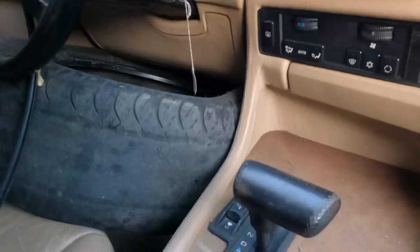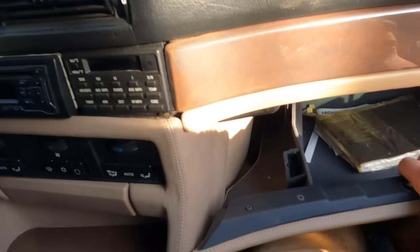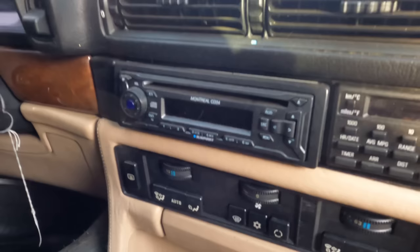We look at this now and we just think this is 80s tackiness, but back in the day, look at that. How this hangs down. Crazy stuff. Even got the owner's manual for the CD player in it. I don't save those. CD players are one of those things, they're starting to get pretty old too. Back in the day, every CD player you got would be 30, 40 bucks, but not anymore.